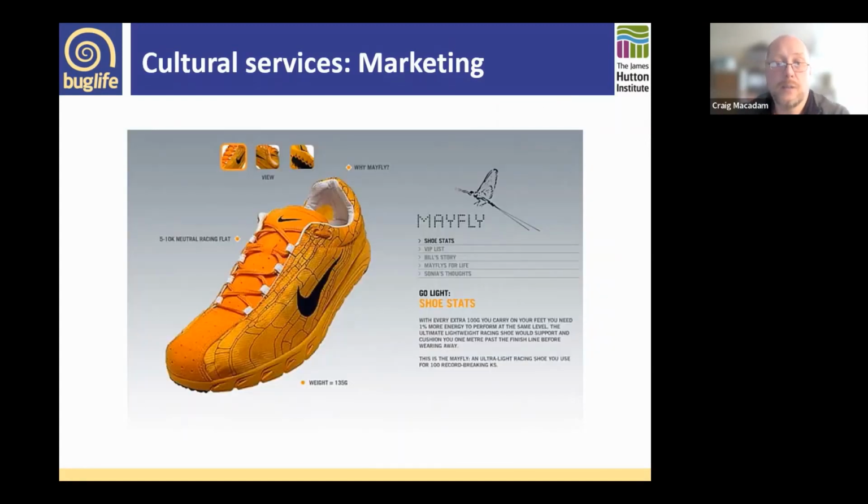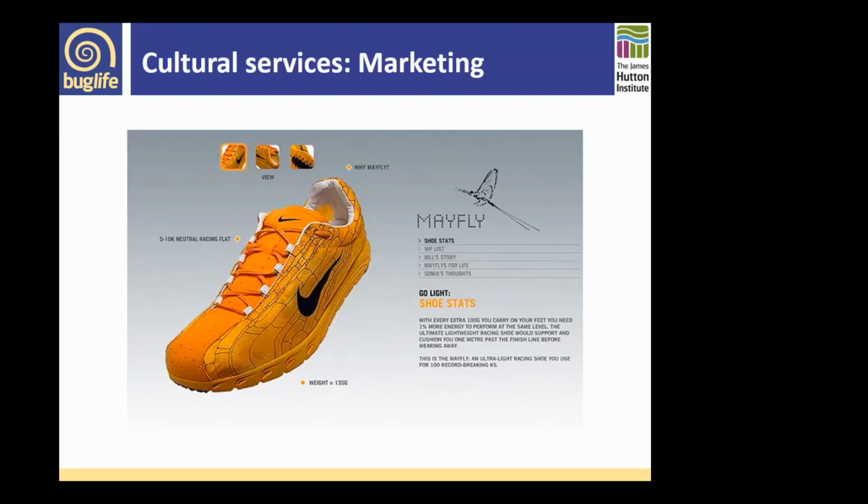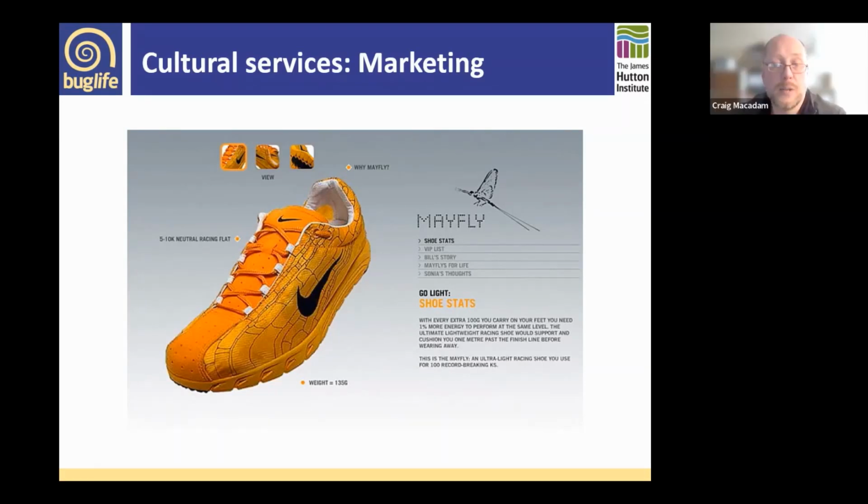Nike produced a range of ultralight running shoes called Mayfly. These were designed like their natural namesake to have a limited life. So they were designed to be able to run in them for 100 kilometers, and then they would be done. The shoe design features a wing venation pattern, which they say is that of a mayfly, but that looks a bit more like a dragonfly to me.